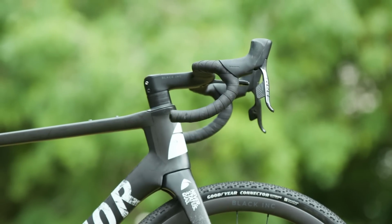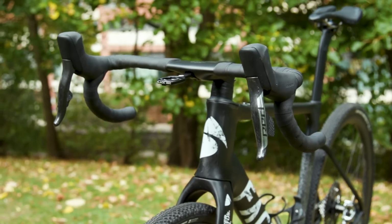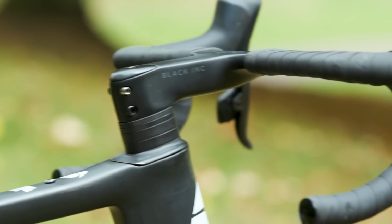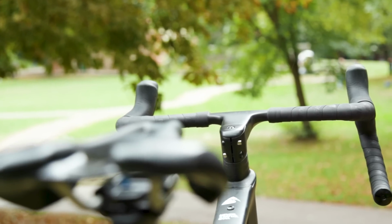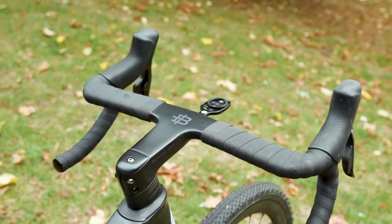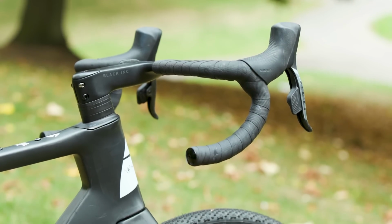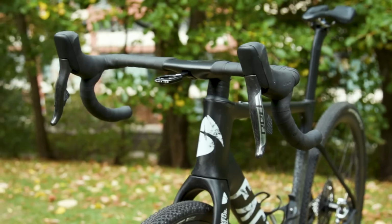The Factor Ostro Gravel also sees fully internal cable routing thanks to the new Black Ink HB02 carbon stem. The bar itself features aero-profiled flattened tops and a broad T-junction as the stem meets the handlebar. It's claimed to save up to 9 watts compared to a regular bar and stem setup at an unspecified speed.